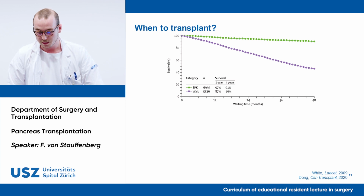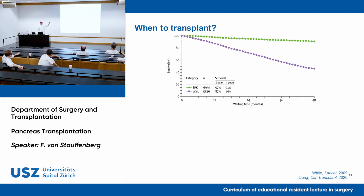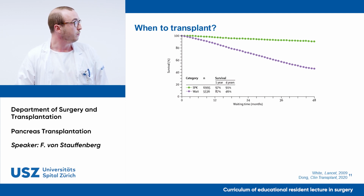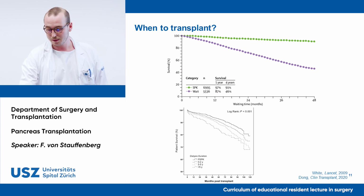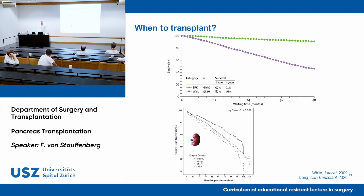So now we know about the indications and therapy options, but it's also very important to choose the right timing for the transplantation. As you can see on this graph, patients with SPK in green compared to patients on the wait list, there's a way better survival in the SPK. After 4 years, they have a survival of 91% after receiving SPK, and on the wait list after 4 years, survival is only 46%. The same goes for the duration of dialysis before the transplantation. If we perform preemptive SPK, we have the best outcome for the patient, and the longer they are in dialysis, the worse the outcome gets. This also goes for the kidney graft function and the pancreas graft function.